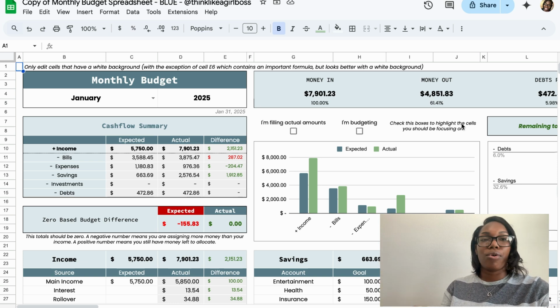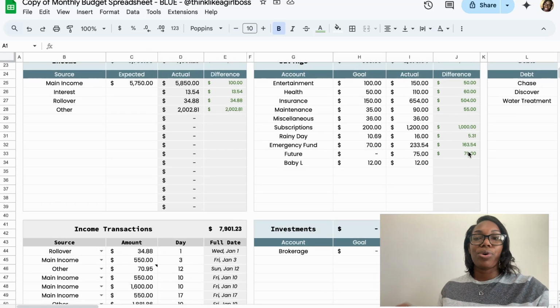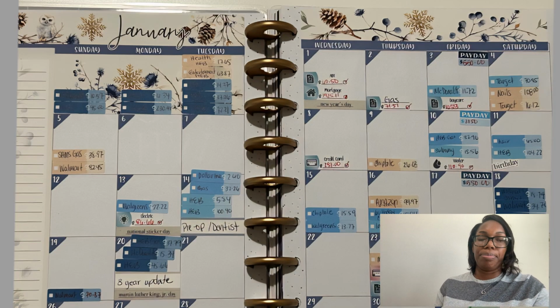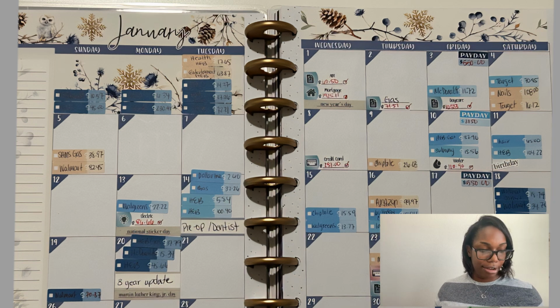The difference, of course, if it's in green, we did better. If it's in red, then we did worse than what we projected. And this is what everything looks like, you guys. And now we're going to go ahead and close out our Happy Planner. So I'm just going to show you guys or talk about what happened in January. So we have our dashboard. Everything has been paid for, and all of the things that we had planned on here.